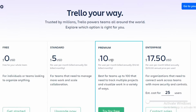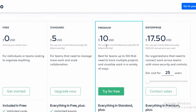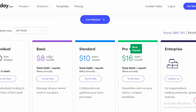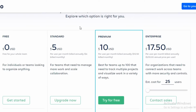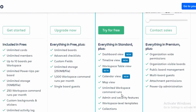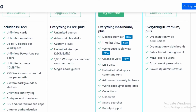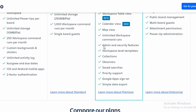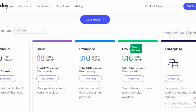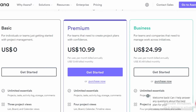Also on the premium version here on Trello, you get a lot more as compared to the standard. So just like I suggested in Asana, skip the basic version. I would say skip the standard version here on Trello and just opt for the premium one directly, where you're going to get dashboard views, timeline views, workspace table views, and calendar views. You're also going to get map views, unlimited workspace command runs, admin and security features. You're going to get collections, observers, safe searches, and a lot more. I would suggest stay away from the standard, stay away from the basic on Monday, and you're good to go.